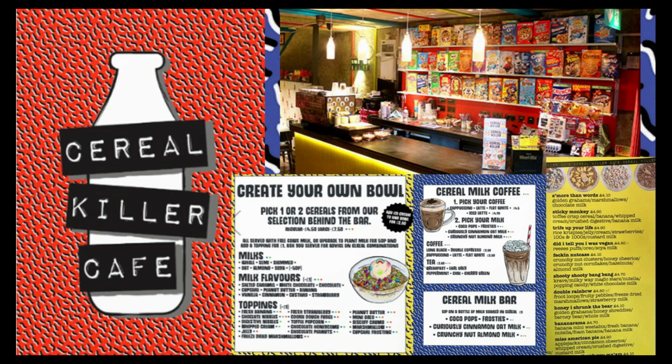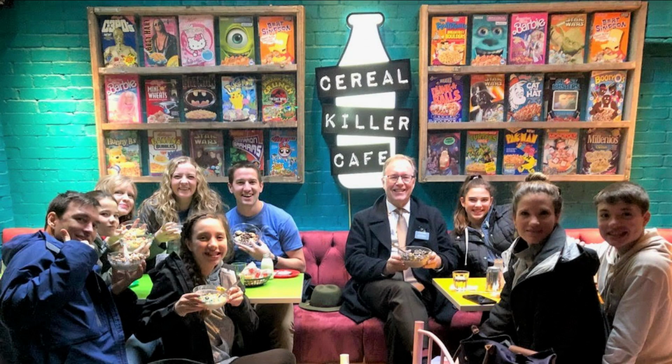Many of them bring together both American and British favorites into some outlandish concoctions, such as the Sticky Monkey, which has toffee crisp cereal, bananas, whipped cream, crushed digestive biscuits, and banana milk. Or the Shooty Bang Bang, which combines Crave chocolate cereal with Milky Way magic stars, Nutella, popping candy, and white chocolate milk. Here's a photo of my extended family enjoying some crazy bowls of cereal there.